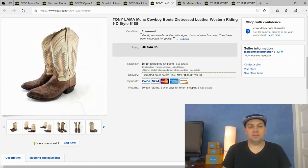And I probably did pay $10 for these. So in the end, after fees and stuff, I'm going to make $10 to spend $10. So it wasn't a great sale. But other times cowboy boots sell for a lot. So overall, I haven't lost faith in selling cowboy boots, but I am more cautious about how much I pay for them. This was a good sale.